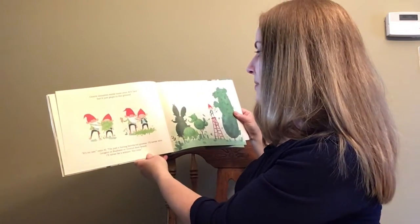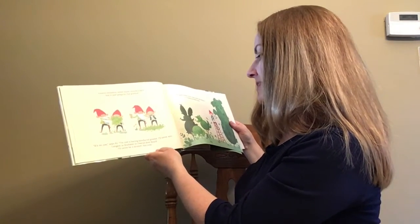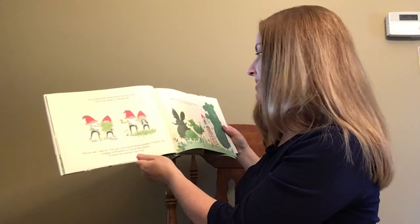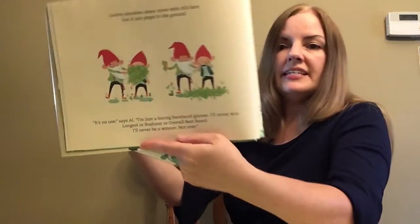Norm smushes some moss onto Al's face, but it just plops to the ground. "It's no use," says Al. "I'm just a boring bare-faced gnome. I'll never win longest or bushiest or overall best beard. I'll never be a winner, not ever." Al goes home and trims some shrubbery to keep himself busy.